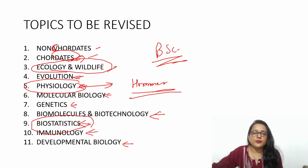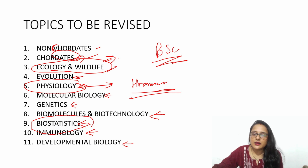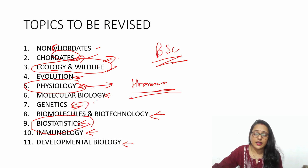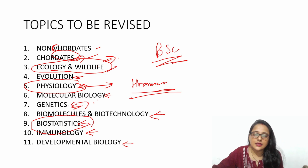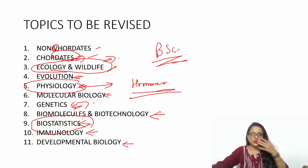From ecology and wildlife, basically they have asked about ecosystem, or you can say lake ecosystem or lake ecology, then energy flow, these things they have asked more. From molecular biology, basically replication, transcription and translation, they are hot favorites. DNA structure. From genetics, they have asked about chromosome, they have asked about diseases like sex-linked diseases or autosomal diseases. So these diseases they have asked about, and DNA repair mechanism also, some of the questions they have asked. Biomolecules, they have asked many questions like structure of carbohydrates, structure of proteins, then enzymes, enzymology, they have asked many questions.